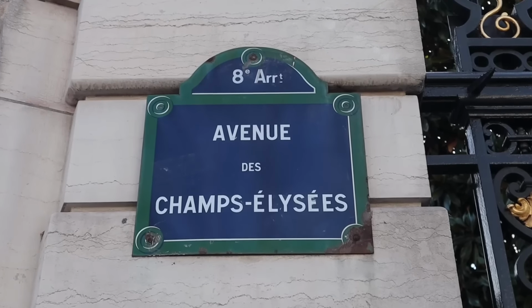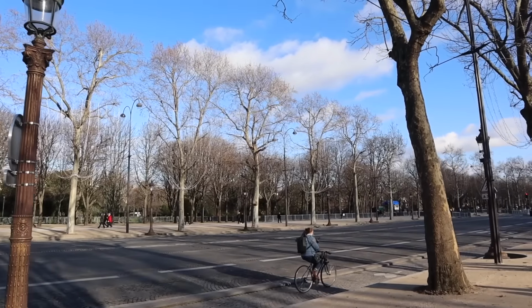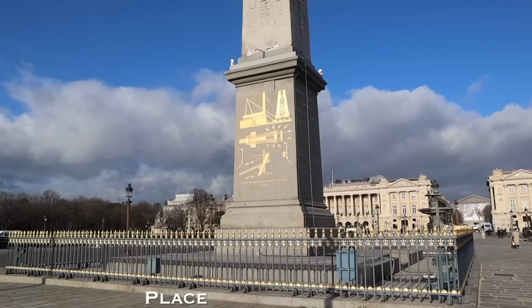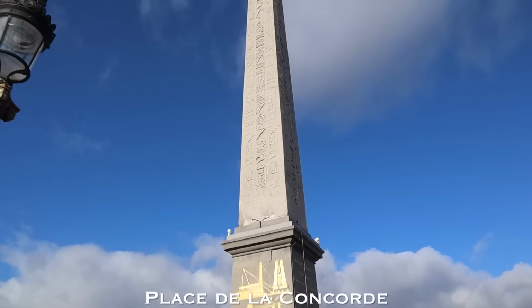So keep heading down the Champs-Élysées and you will see eventually it starts to get flanked by gardens instead of designer shops. The long walk down the Champs-Élysées ends here by the Place de la Concorde, marked by a 3,300-year-old granite obelisk, a gift from Egypt in 1831.